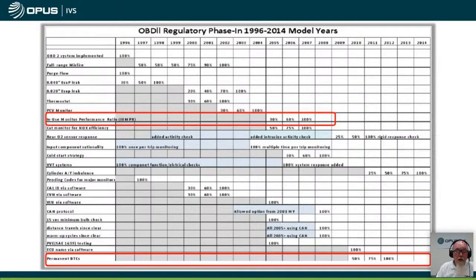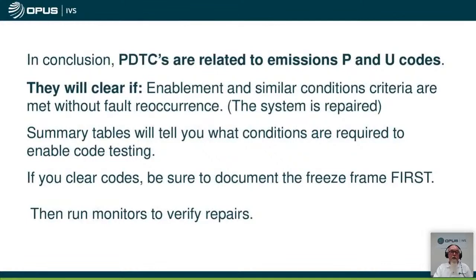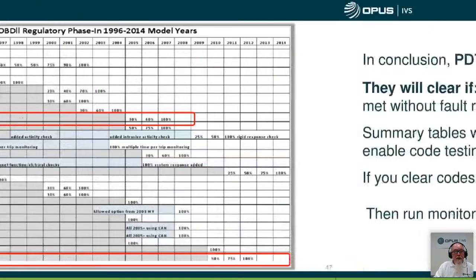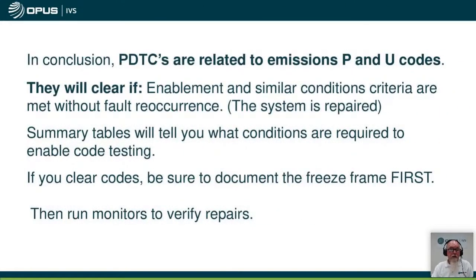In-use monitor performance ratio was started to phase in. Now, it was in limited function all the way back since I can remember, but we were mandated to start implementing in 2005 through 2008. That's in-use monitor performance. And permanent DTCs, again, we started implementing in 2010. There was some limited implementation earlier on for different manufacturers, but it was fully implemented by 2012, as you can see down here. So these cars have permanent DTCs and IUMPR in them for the last 10 or 15 years. And in this particular case, 2005 would have been for the in-use performance monitor ratios. You would be able to see that information for a good long time.